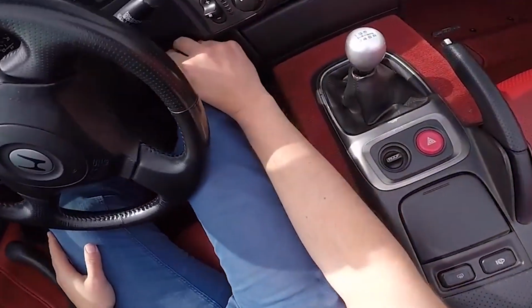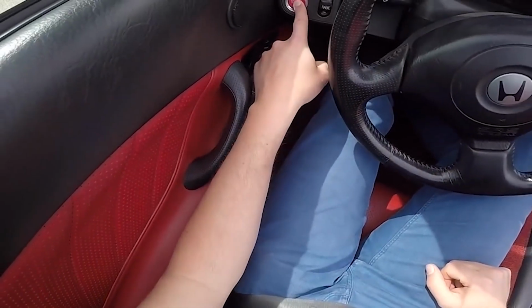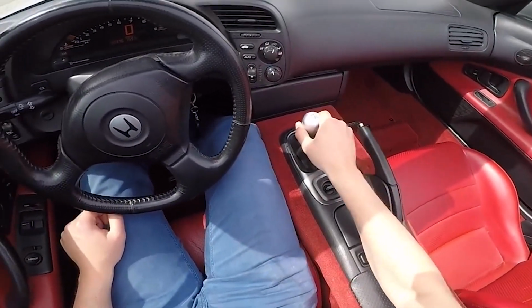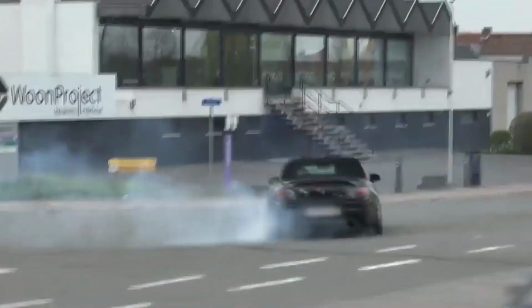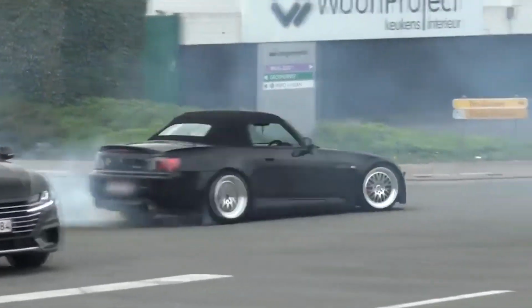PS, the car has some cool quirks, like the fact that it has 3 secret compartments, and it has a key to start as well as a button. So you turn the ignition on with the key, and then you've got to start it with the button. It's weird, but it's still a cool quirk of the car.